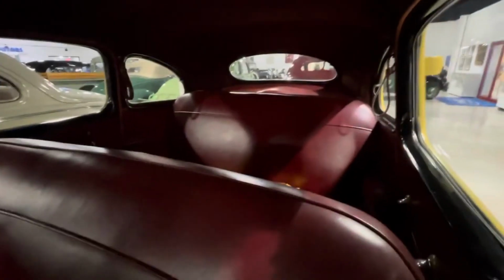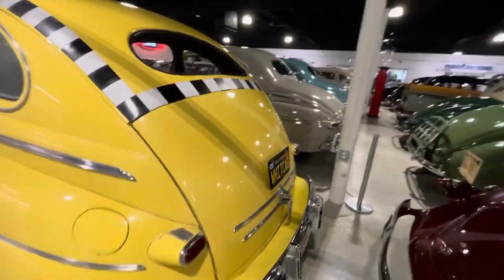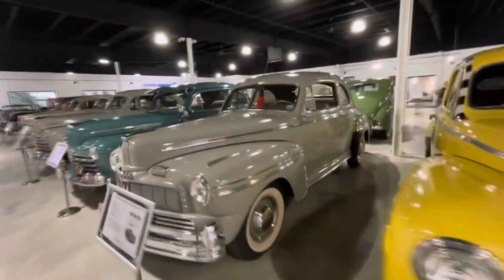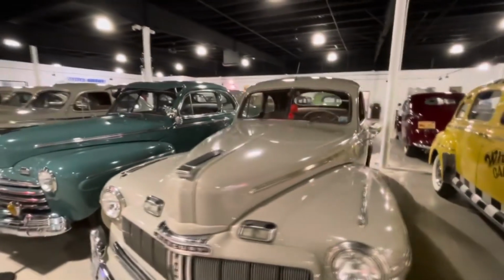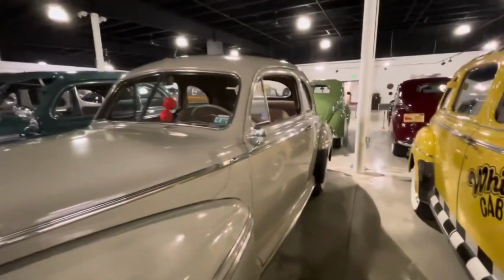You can look right inside here. So look at those big back seats they used to have, almost like a love seat inside of the car. Of course, we got a back area for lots of luggage. So here we have the 1946 Mercury sedan coupe. Also an awesome looking car.